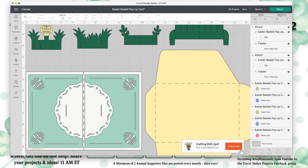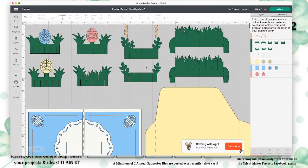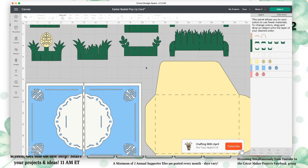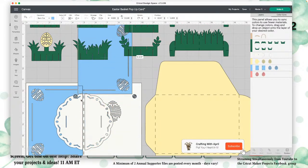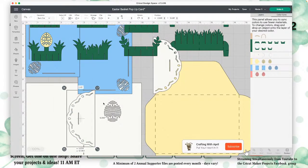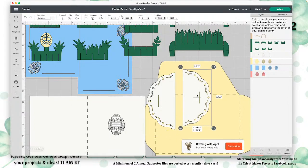So if you want to change all of that, you could just drag from the color sync and change all of that to match up. Another thing that you can do, other than changing the colors, is cut this out of glitter. But if you didn't want to cut this out of glitter paper, this goes to the inside of the card.